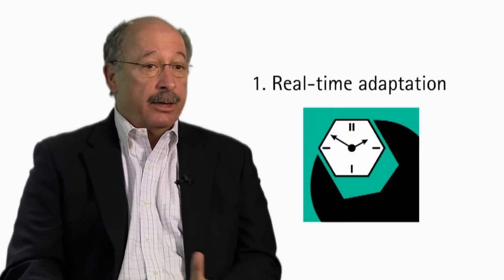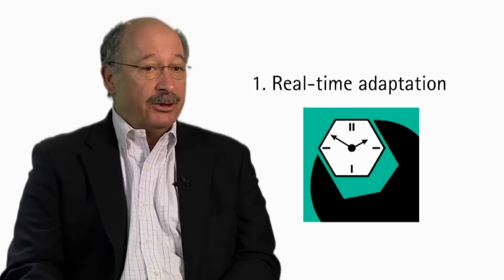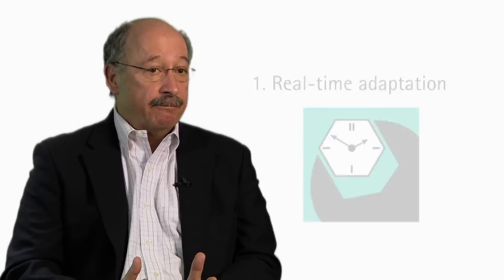The 4 key distinct differences we're seeing are: 1, something we refer to as real-time adaptation, which is fundamentally reducing the lag time between discovering an opportunity to improve or to produce a new product to meet a customer need and actually doing it.